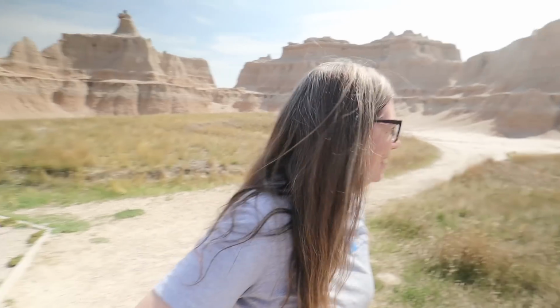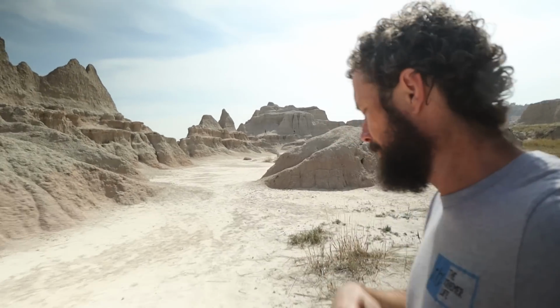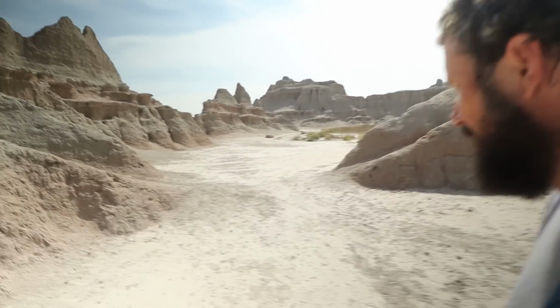Okay, so we are at one of the scenic areas at the Badlands, and we were going to take some trails, but they don't allow dogs, so we're just going to kind of walk the parking lot and get some up-close footage while we walk the dogs. I'm going to walk here and just see what kind of views we can get.